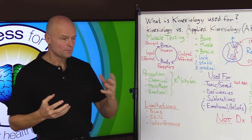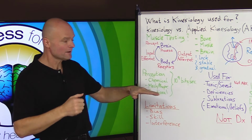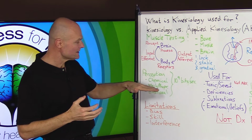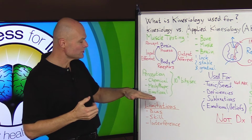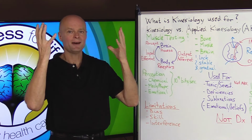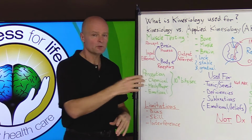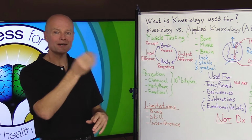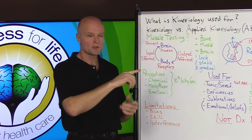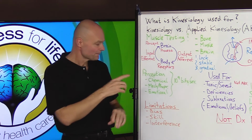And perception, or input, can come from three different big areas. One is chemical, one is mechanical or proprioception, and one is emotional. All of these things can change how the brain processes and perceives things. So chemicals: if you put in chemicals or drugs or pesticides, or if you get food poisoning, those are all chemical inputs. So are hormones and neurotransmitters, etc.